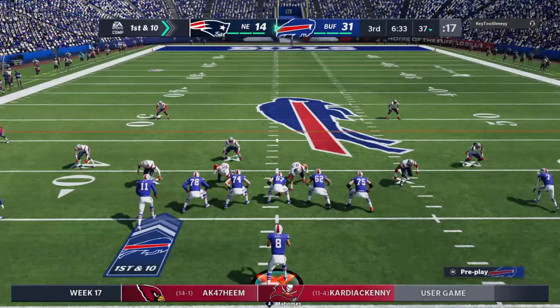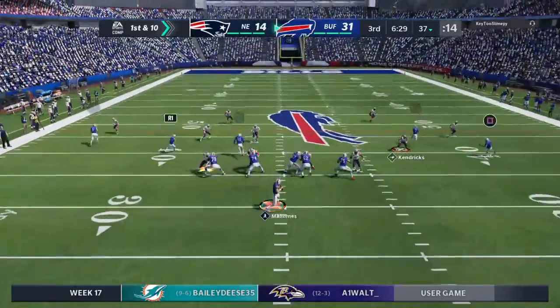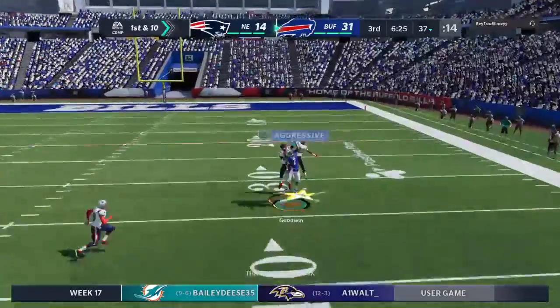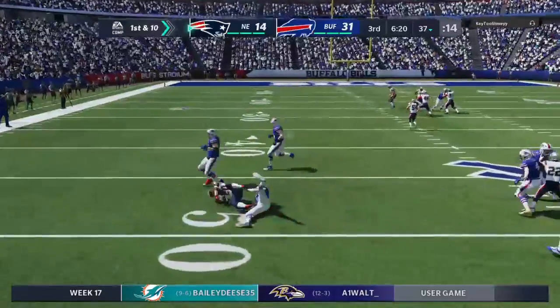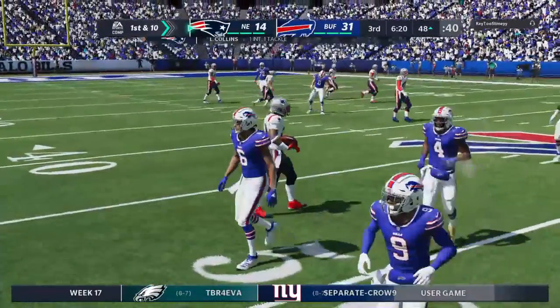Line of scrimmage, the 37 on 1st and 10. Mahomes now to throw. Deep ball for Goodwin. Now that'll be tipped and intercepted. Picked off by Landon Collins. And he'll take it across midfield and down to the 48-yard line.